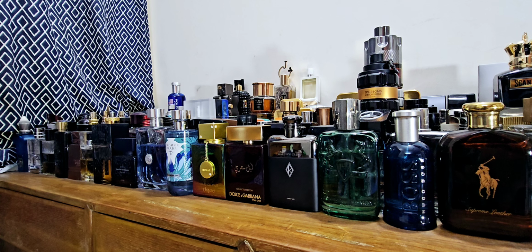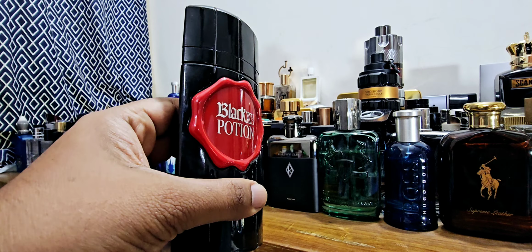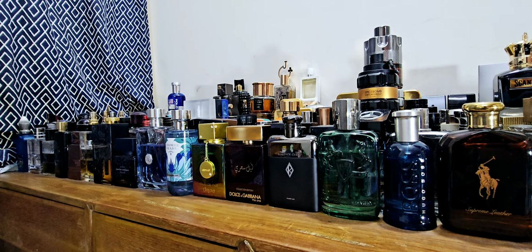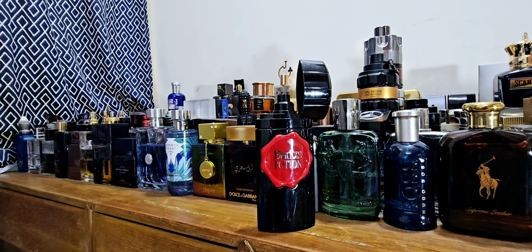So I will start with a couple of honorable mentions because these are discontinued, and of the rest of them in the list, some are discontinued, but you can still find them. I will start with this fragrance, Paco Rabanne Black Excess Potion. You see the nice little red seal. These fragrances are now super rare to find. This is that old style bottle, the Zippo lighter kind. I reviewed this one and a few more: Black Excess, Black Excess Lexi, Pure Excess, those ones.